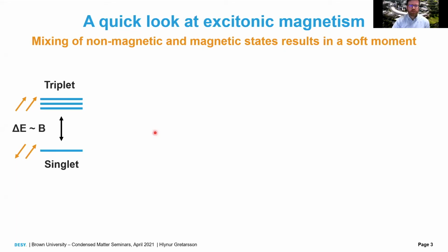Okay, so let's start with the excitonic magnetism. I find it easy to take a step back here and think of what happens when you have two spin 1/2 sites in close proximity to each other. Typically, you get a singlet ground state. This is non-magnetic. And then at a higher energy, you can get a triplet, which is S = 1.